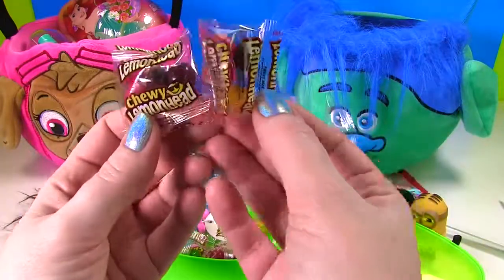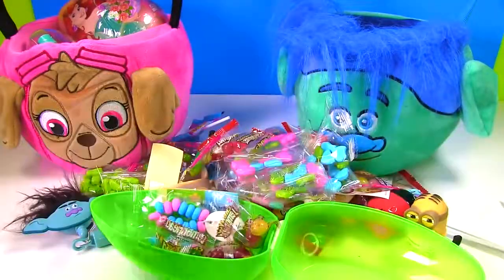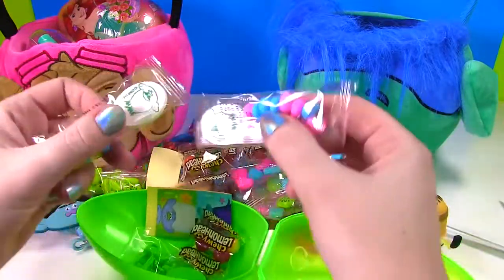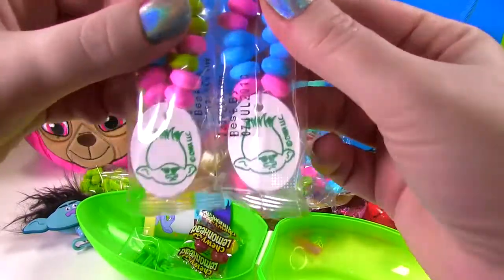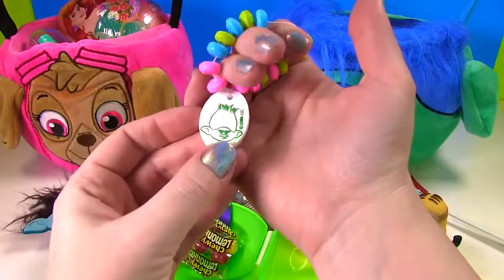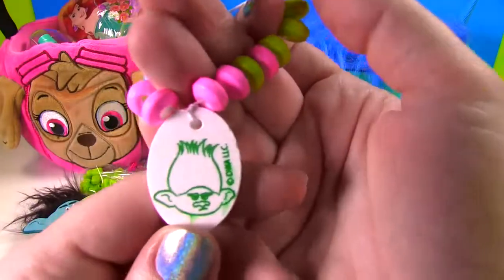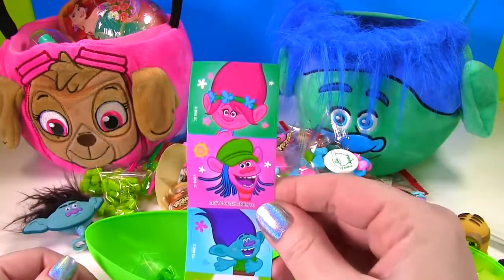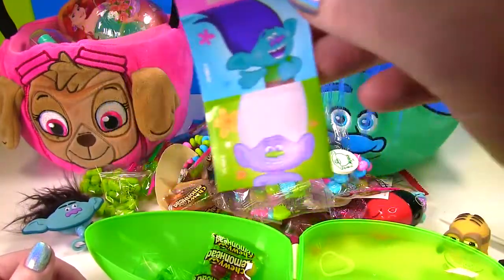Some lemon heads, which I really like. They're so sour and so chewy. More lemon heads, more lemon heads. Look, two bracelets. And they both have Grumpy Pants Branch. Look at this one. So it has a lot of pink, green, and blue on it. And you can eat all these candies and you can even eat Branch. And stickers! Hooray! We have Poppy, Cooper, Branch, and Guy Diamond.